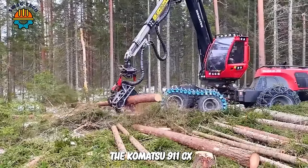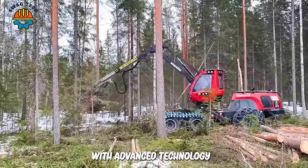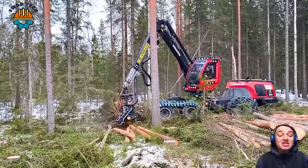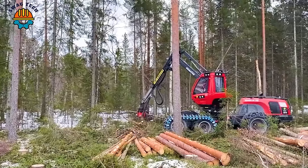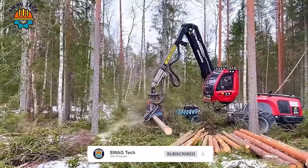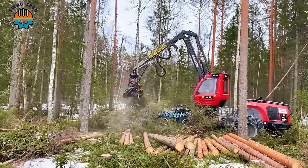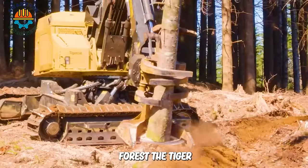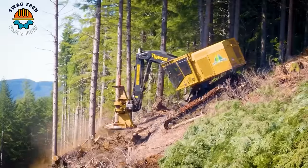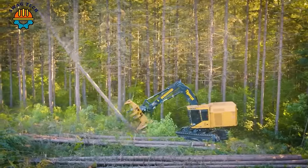The Komatsu 911CX Smart Crane operates in the lush forests of Sweden. With advanced technology, it can lift, cut, and move heavy logs with ease, with an impressive lifting capacity of up to 11 tons. Coming to another Washington forest, the Tigercat LX870D wheel loader is equipped with a tree cutting system. It can be said that this is one of the fastest wood harvesting machines at present.